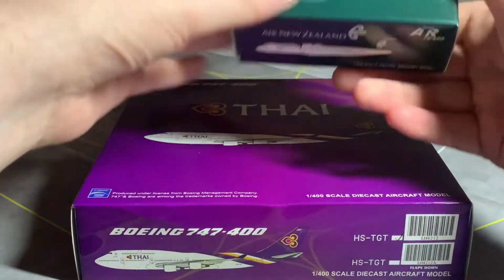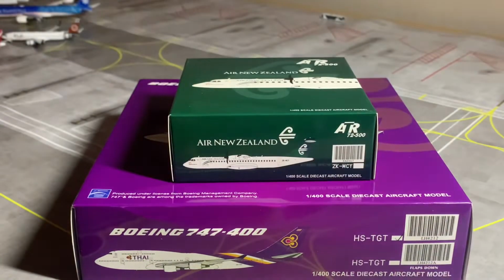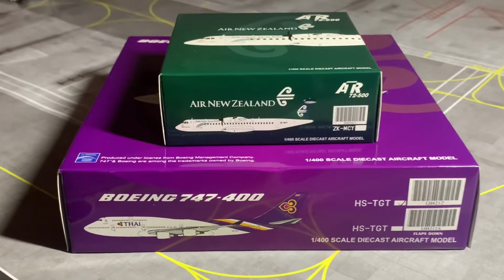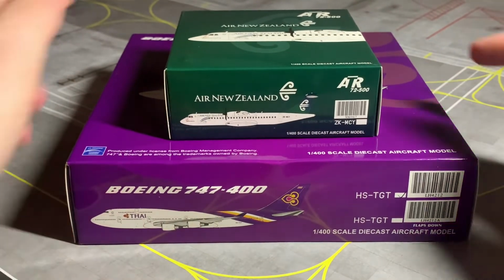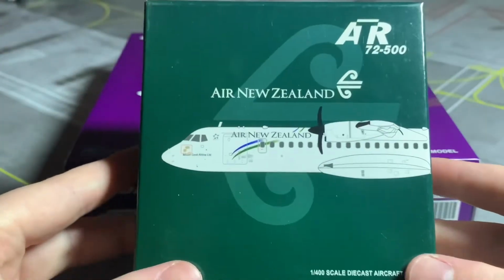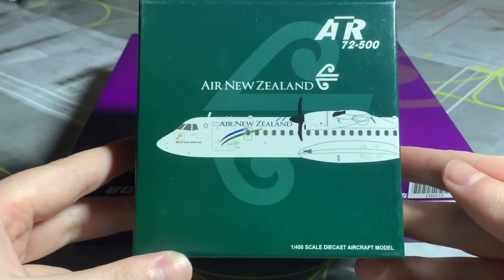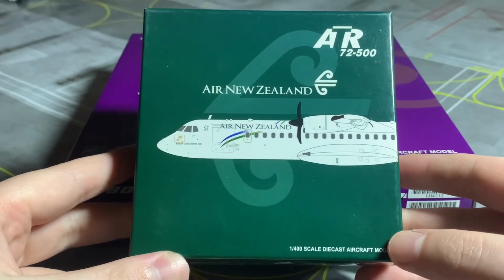Right, so first of all, just going to lower the camera down, zoom in a little bit further. So first of all, I've got the Air New Zealand ATR 72-500. This is in the Pacific Wave livery.